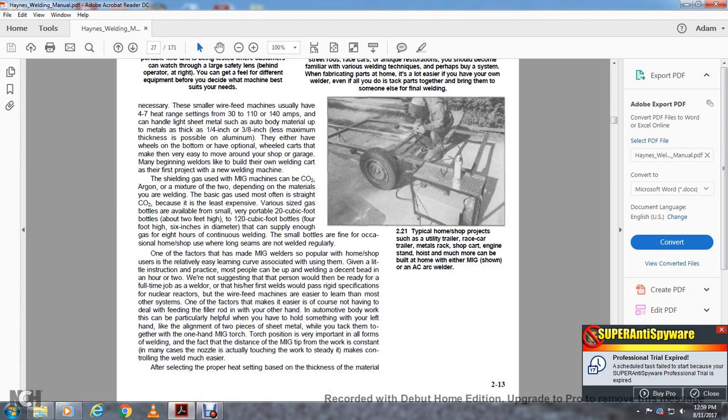One of the factors that makes metal and arc gas welders popular in home shops is the relatively easy learning curve associated with using them. Given little instruction and practice, most beginners can be laying down a decent weld bead in about half an hour or two. That doesn't suggest the welder would then be ready for a full-time job as a welder, or that his or her first welds will pass the registered specification for a nuclear reactor.